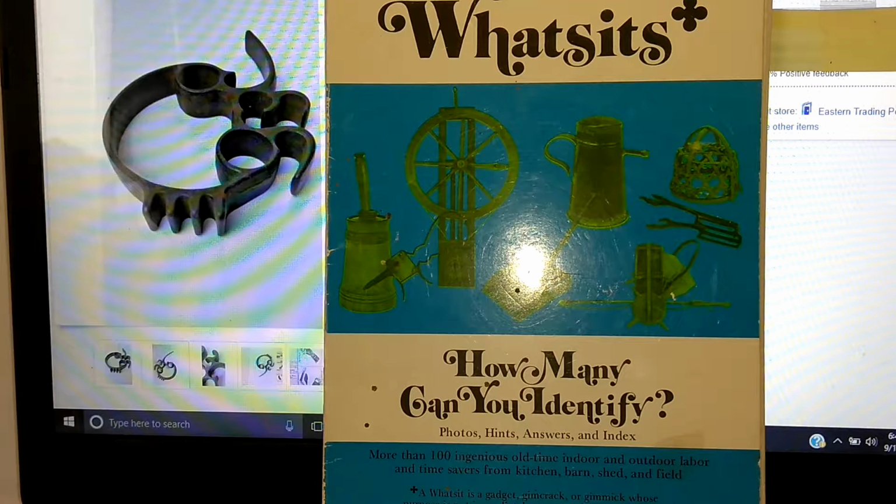But one of the tools that I use when I'm trying to figure out what something is, because I do pick up so many things where I create a bundle, or I'll pick up a box lot, or if I go to an estate sale, tag sale, flea market, I will try to bundle a bunch of stuff together in a box and pay one low price for everything.